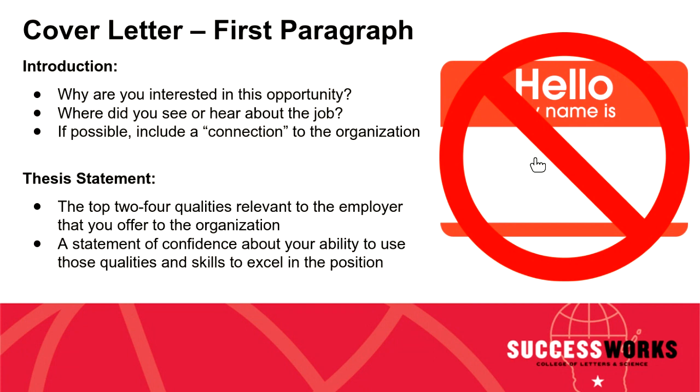After your introduction, you're also going to want to include a thesis statement. A thesis statement is really 2 to 4 of your top qualities that are relevant for the employer. It's your opportunity to express confidence that you have those skills and the ability to excel in the position. Typically, these skills can be found within a position description when you're looking at a job. So that's where you can pinpoint those opportunities, and then you can take time to reflect on your own experiences to talk about them within this thesis statement and then into your body paragraphs as well.